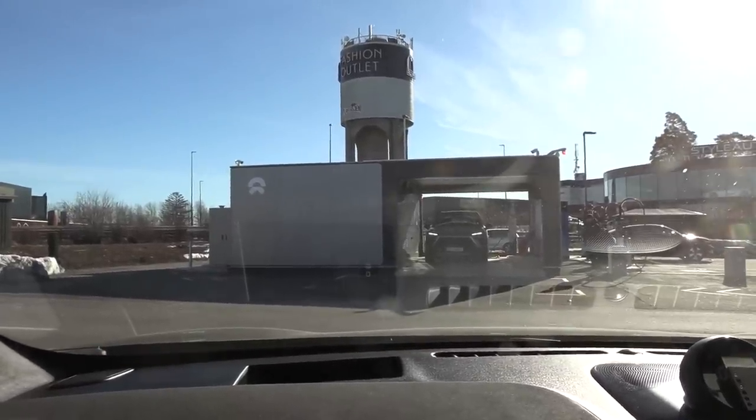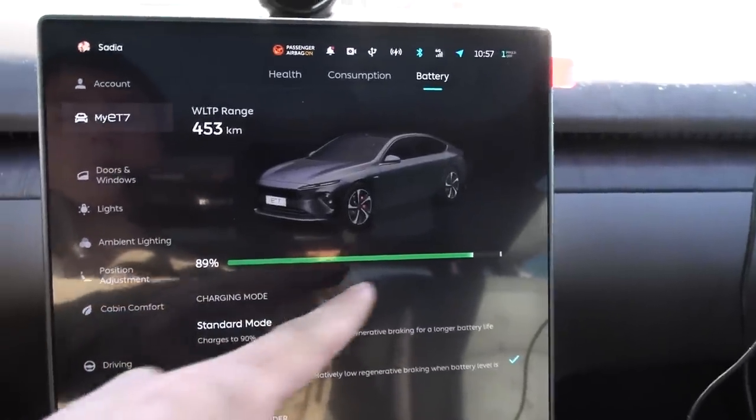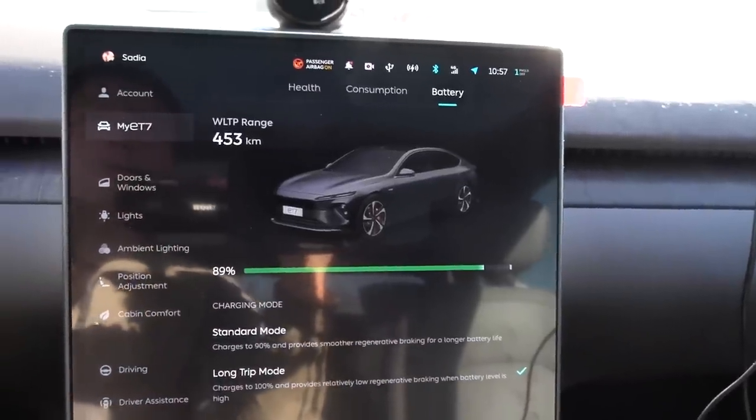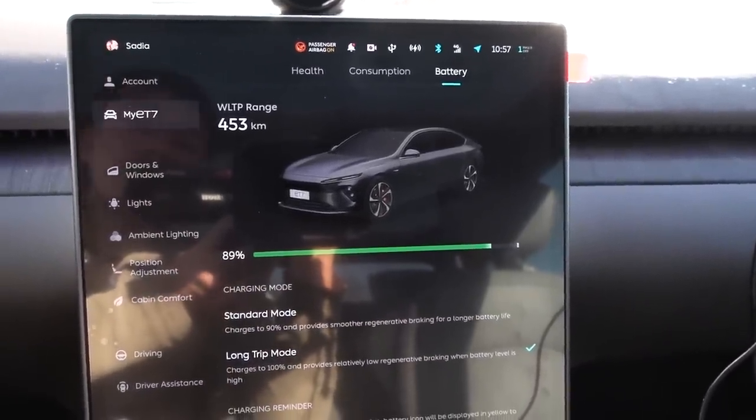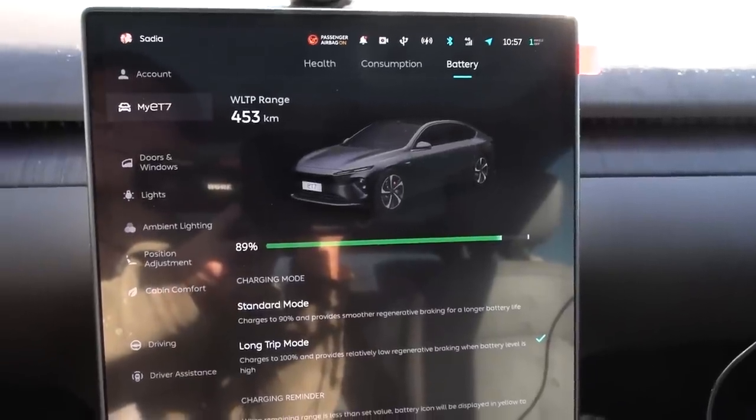But okay, let's go home then. Oh yeah, and you see here, we always get 90% battery. They don't charge the batteries to 100% because it's going to degrade the battery more. So 90% is good enough.